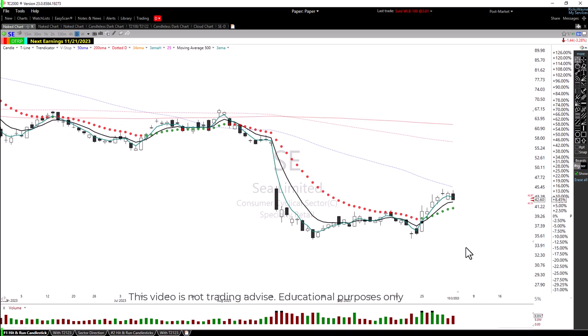SE, based on the chart, actually just entered a bullish arena for me. Just entered a bullish arena. And when I say just entered, it's all about we've changed directions here, okay?